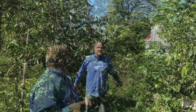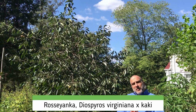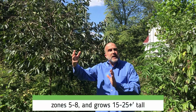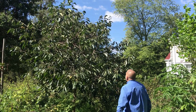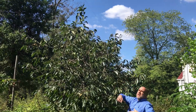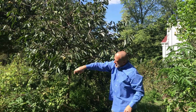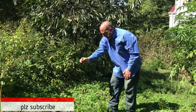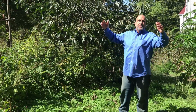I love this tree. This is our Rosseyanka persimmon tree. Rosseyanka is like the Nikitas Gift in that it's a hybrid between an American and an Asian persimmon. Unlike the Nikitas Gift, which has tendencies towards being like an Asian persimmon tree, this has tendencies towards the American persimmon tree, which means it's going to skyrocket into the sky. We have severed this guy twice over the years. I mean, she started off as a stick, just one little stick in 2017. And within 2 years, she was like 18 feet tall, easy.